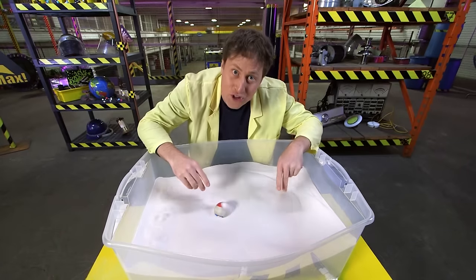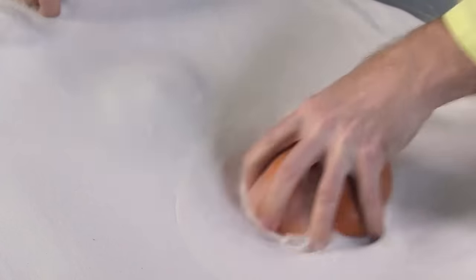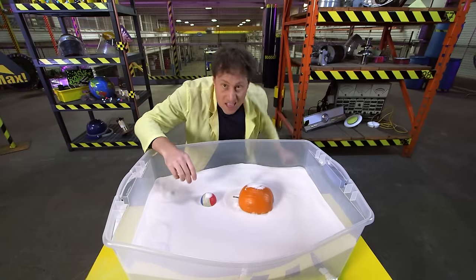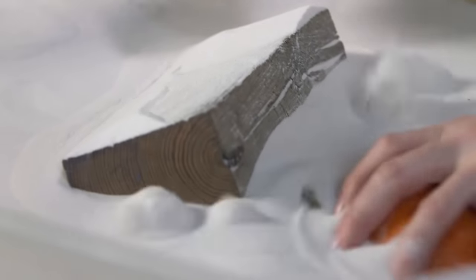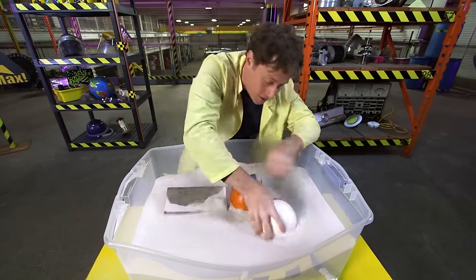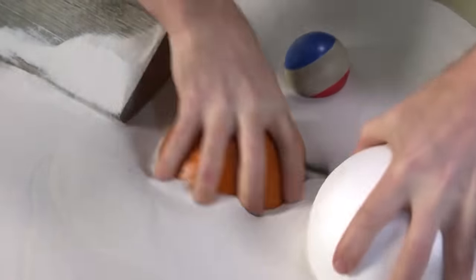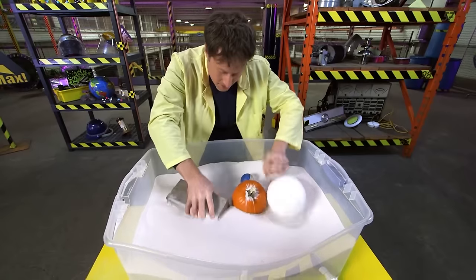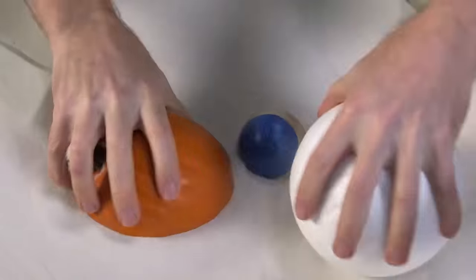Let's see what else floats on sand. How about this pumpkin? Yep, that floats. How about this block of wood? Yep, that floats too. How about this styrofoam ball? Yeah, that definitely floats. Look at that. The sand is a fluid right now because all of the little particles of sand are moving around.